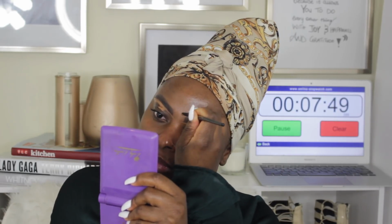And of course, I go ahead and carve out my top part with my chestnut only, just to make the brows pop. And the goal is just to make the brows look presentable. You don't want it to look super perfect. You just want it to be presentable so you can walk out your door and look good.